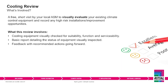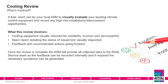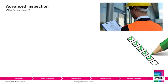Then they will compile a basic report detailing all this information, sucking in as much information as they can from the visit around the site. And then they will provide feedback with the recommended actions moving forward. Once the review is complete, the area sales manager will collect all the data. It comes back internally to the Rittal service team so we can record everything. And if it's deemed that more work needs to be done, i.e. an advanced inspection, we will generate the required quotations and then provide them back to you so you can decide whether you wish to undertake that inspection.